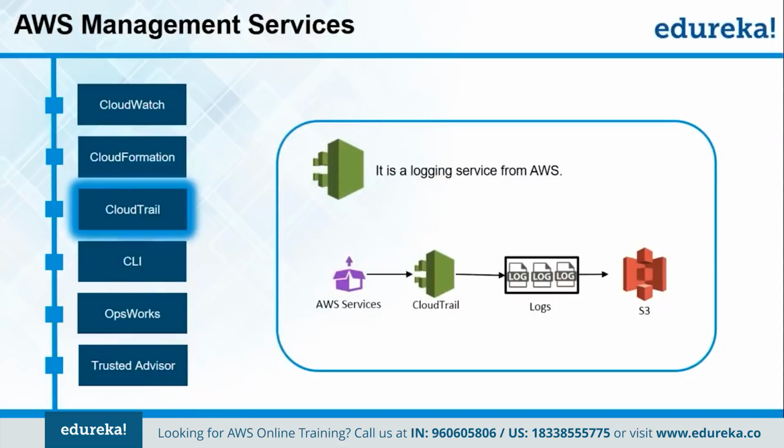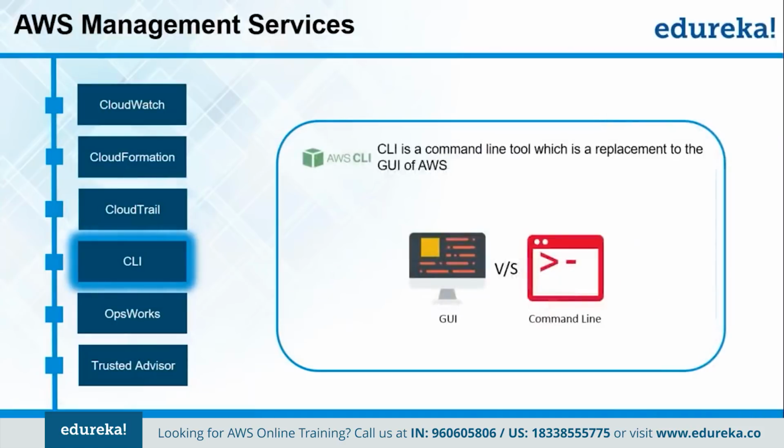So this is how the whole process happens. Alright guys, let's move on to our next service now, which is AWS CLI. So CLI is a command line interface, which is just basically a replacement to the GUI interface that you have. I showed you guys the AWS dashboard, right? So that is the GUI.